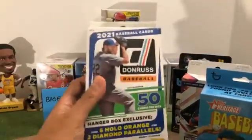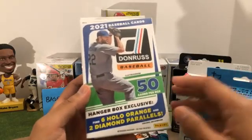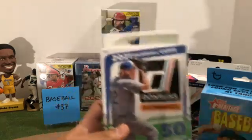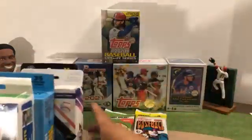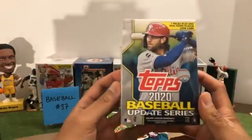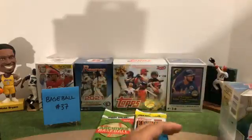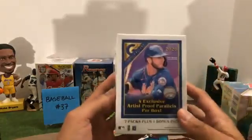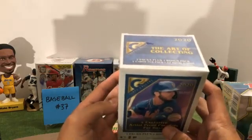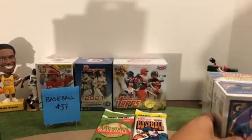And a 2021 Donruss, 50 cards in here. Looking for 6 holo, orange, and 2 diamond parallels. Got a 2020 Topps Update blaster, 99 cards in here. Got a 2020 Topps Gallery blaster. Got 32 cards in here, 4 artist proof parallels per box.